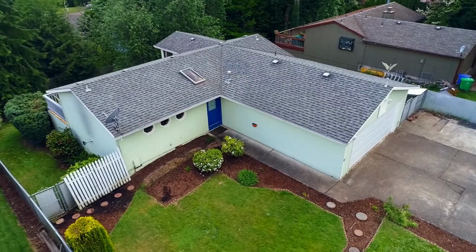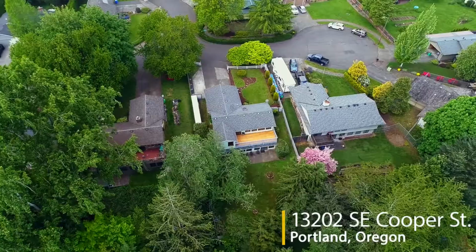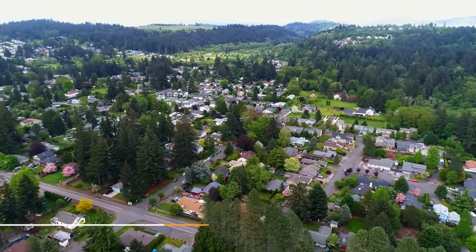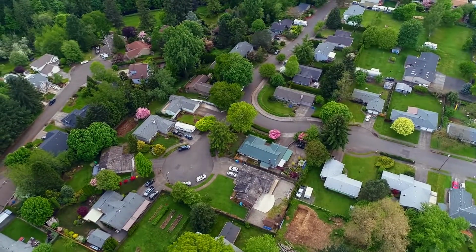Welcome to this beautiful home located on a private cul-de-sac in the heart of Southeast Portland. It's ideally situated on nearly a quarter-acre lot, close to Leach Botanical Gardens, Bundy Park, and Gilbert Primary Park.